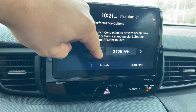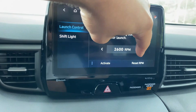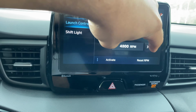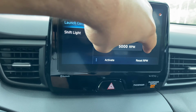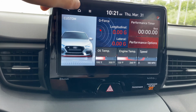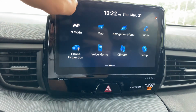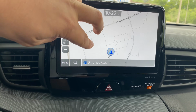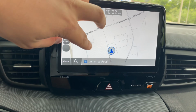And also, when you go into your performance options, you can activate launch control. So right now it's set for 3,000. We're not going to test out launch control in this vehicle. We'll lean into it one time and see how a first, second pull would feel, but we're not going to do any launches in a brand new dealership car. Other than that though, still really impressive that it offers all of that. My personal favorite to look at all the time is the map, so we'll just leave it right there.